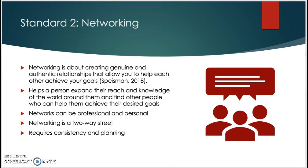Standard two would be networking. Networking is something that I feel is overlooked or oversimplified sometimes, and people don't understand the power of it. Networking is about creating genuine and authentic relationships, and I feel like sometimes people see that as toxic or a parasitic kind of relationship where you're trying to get something from someone, and really it benefits both parties. And when you have people benefiting on both sides, that is a continual beneficial relationship that you can have. And this can be personal or professional.